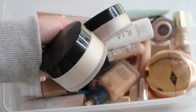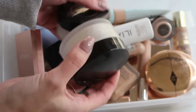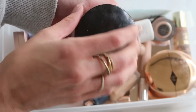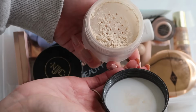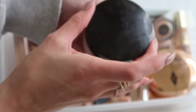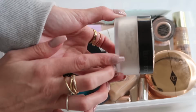So I feel like I can probably get rid of one of these. I think more recently I've been reaching into the Laura Mercier. Again though, I think that these are both great products. The Laura Mercier I just feel like is maybe the tiniest bit more lightweight.